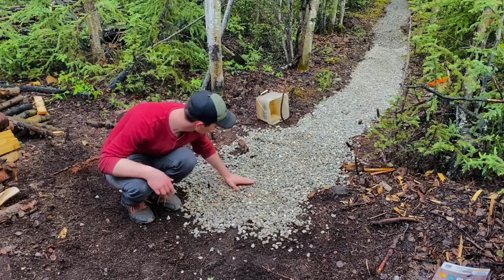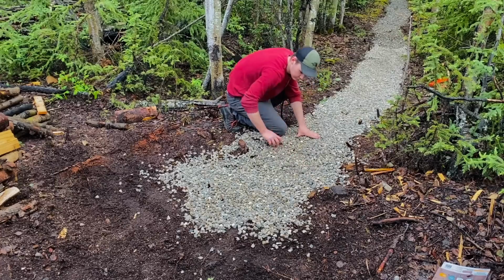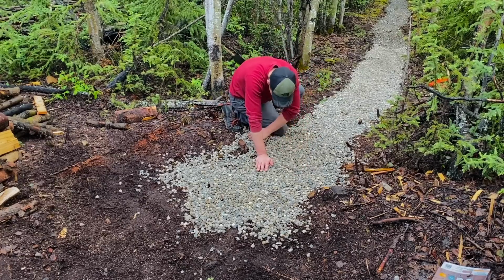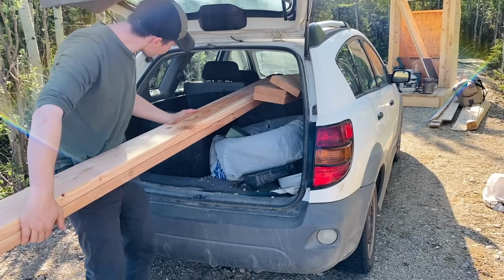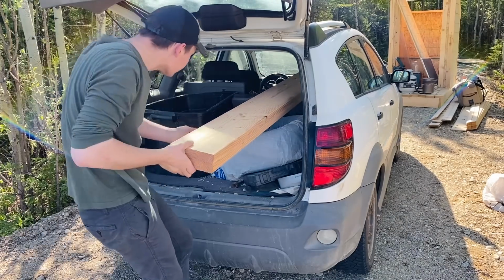So by popular demand, I finally decided to knock out a set of steps up to the front door. To do this, I wanted to keep the construction as simple as possible, so the whole thing is made of 8 2x2x8s, plus some legs from a leftover 4x4 I had from the desk.